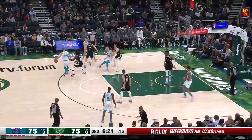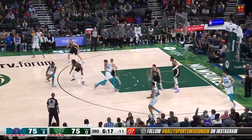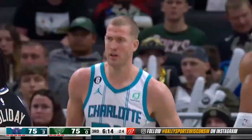Oh, now Rozier has got a little bit of a hot streak, a mini hot streak, if you count back-to-back. Ben Falk's Cleaning the Glass. Updated stats. Old reliable tool that you use. $5 a month. $5 gets you a lot. Alley-oop to Mason Plumlee, who gets the dunk and the foul.